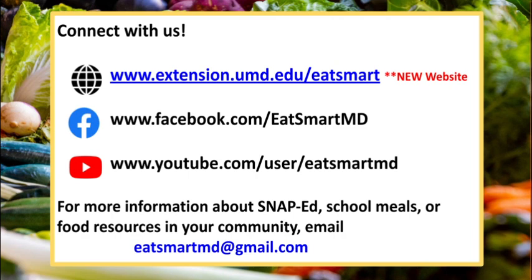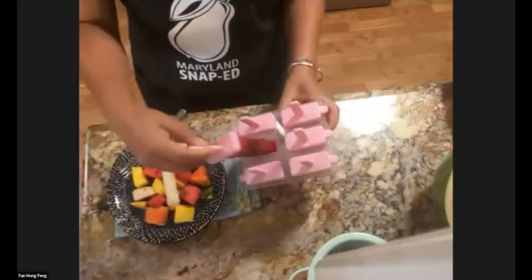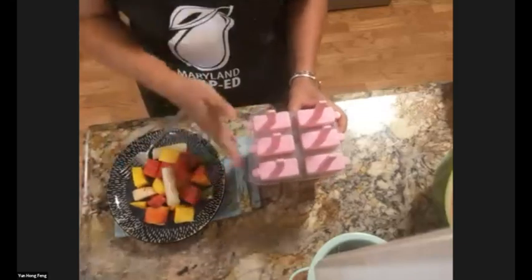Okay, let's take one more final look at those beautiful dishes Michelle made today. There's that beautiful fruit salad with jicama and those delicious watermelon pops. Wow, what a summer treat.